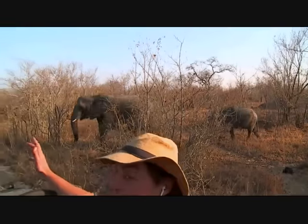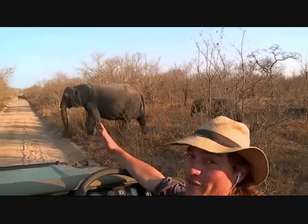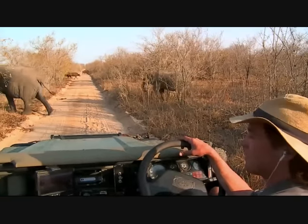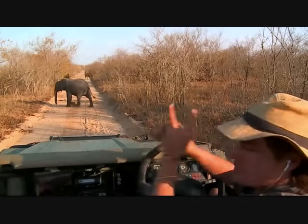Isn't this great? We've got buffalo in the road in front of us. Nice big herd just beyond the elephants, and these ellies. Fortunately, ellies are crossing out of our area, but the buffalo are crossing in. So sort of a trade agreement going on here.